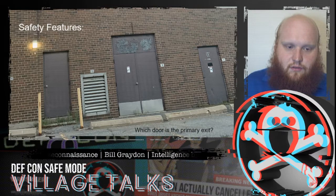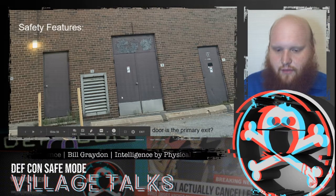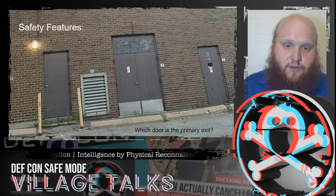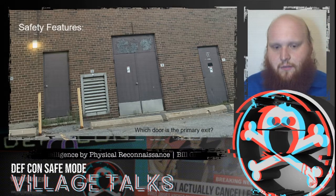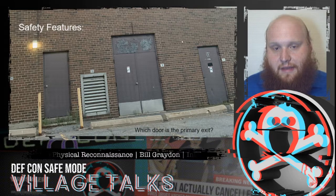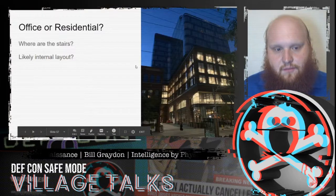So this light up here provides illumination to people exiting, as well as we have a parking lot there, so we have some vehicle bollards to protect pedestrians exiting from being rammed into by vehicles parking. That indicates that this is the primary door, and these are likely mechanical doors. That's helped along by the fact that this vent loop exists there.